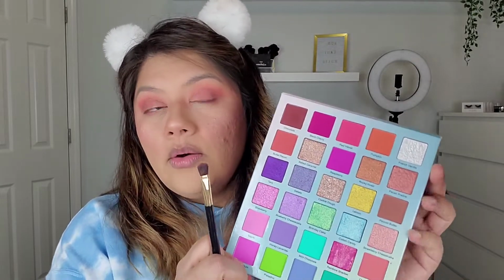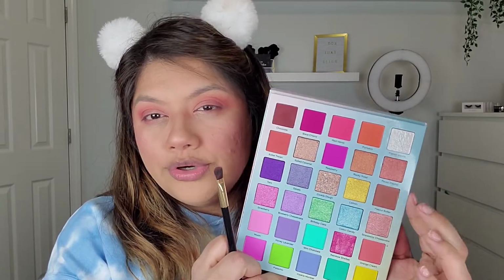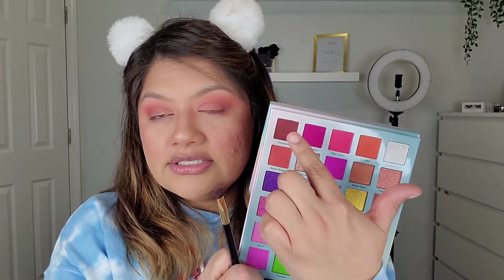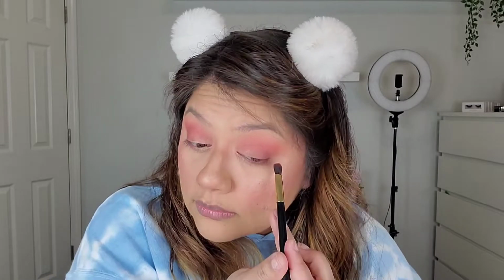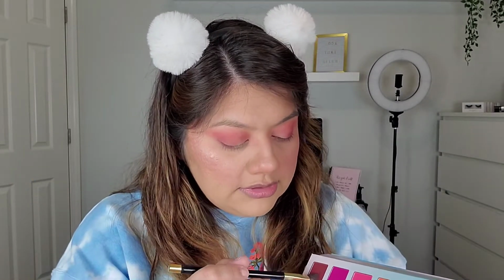Okay, so one thing I'm just now realizing, there's not a lot of depth in here. I would have liked to have seen one more darker shade, because even this one looks really dark in person, but it doesn't come off that dark on the eye. I am dipping it in there, and then it kind of just blends away. So I would have liked to have seen a little bit more depth in this palette.